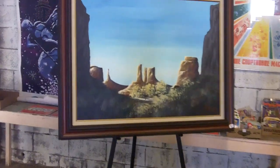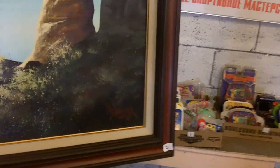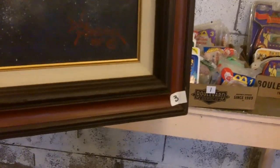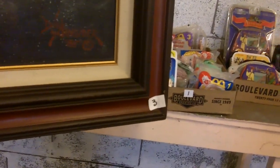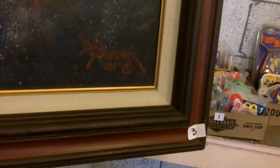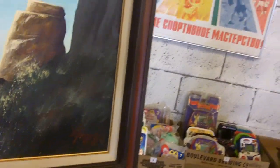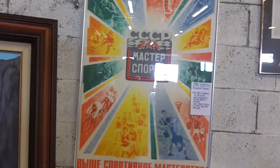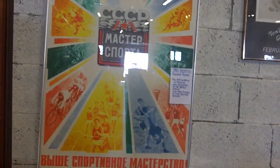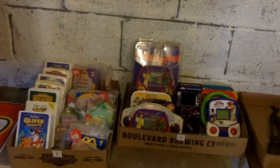Back here, a nice piece of Southwest art. Really, really well done. Check the photos, you know, for the artist. It looks like Dirk Schneider. Dirk Schneider's, I think that's what it is, 85. That's a cool Russian 1980 Olympics poster. Soviet. Not Russian.